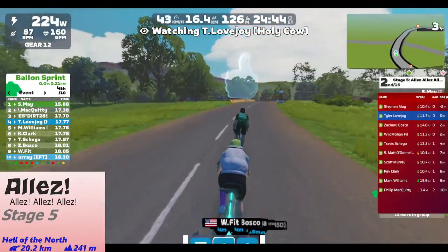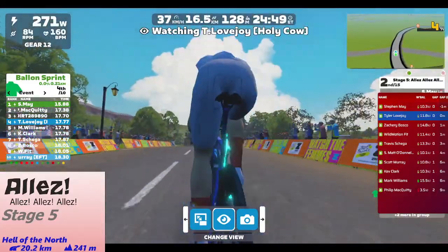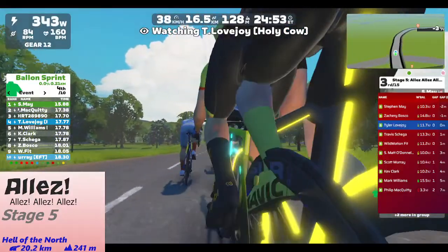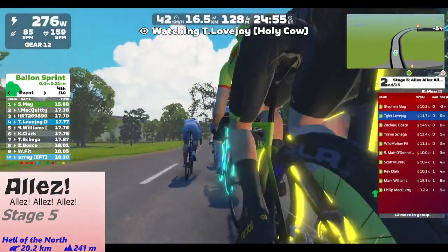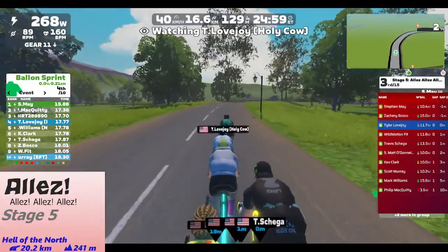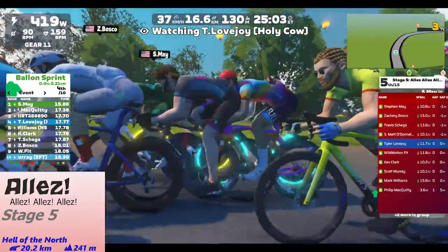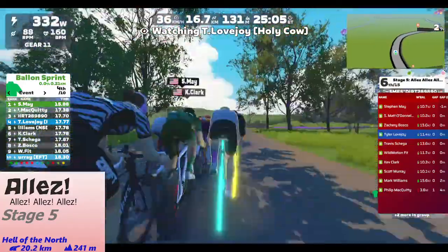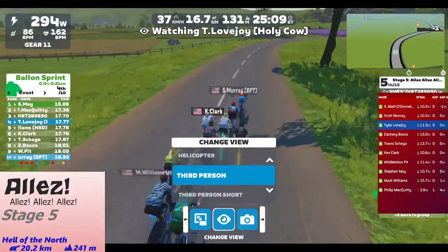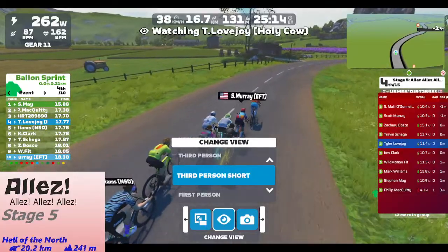But Lovejoy's now sitting on the front here. Made a decent effort at the very beginning, coming out of the gate. Was using Scott Murray as a launch pad and tried to get a small break going as they headed into the intestines. Managed to hold it for a decent amount of time, but still was not able to keep it away, as the riders did manage to pull that back halfway through the intestines.